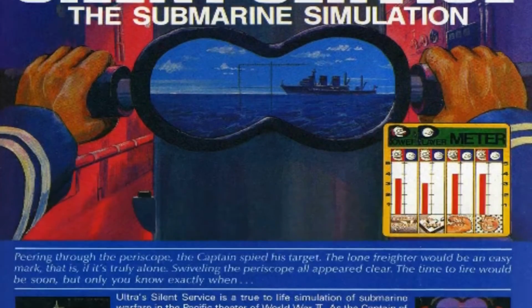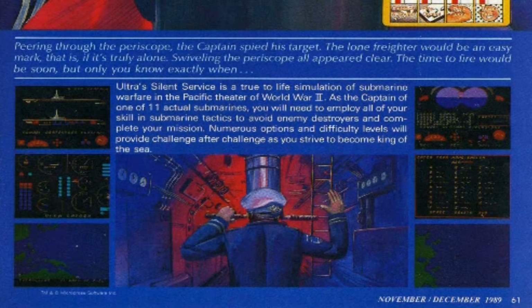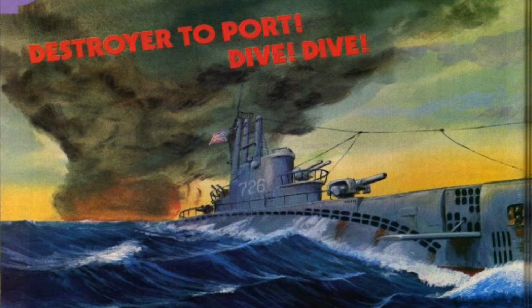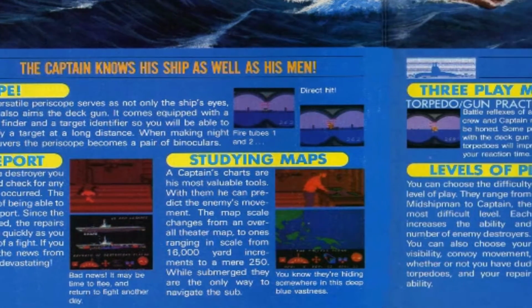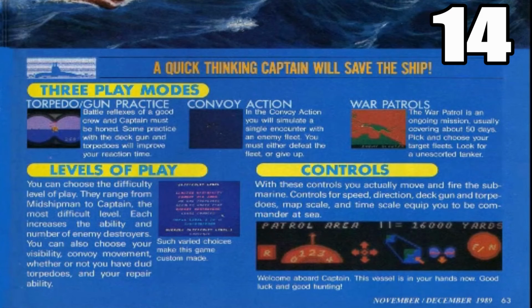One of the most common games in the library, Silent Service, is a game I surprisingly have not played, but there might be a reason for it. It's a sub game. I'm not too keen on sub warfare. Score of 14? That sounds about right.